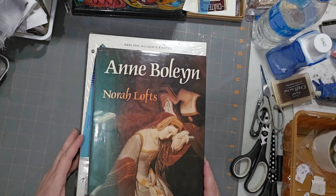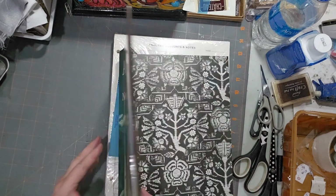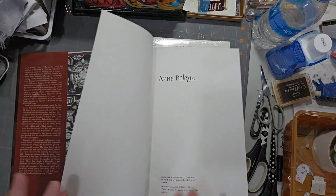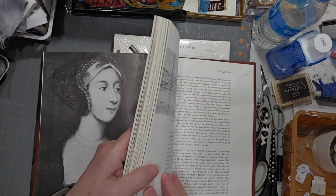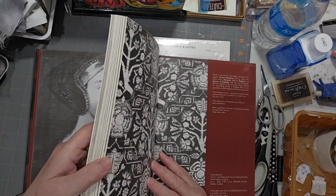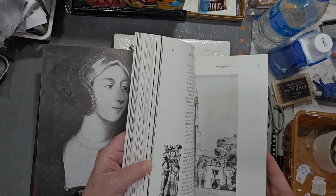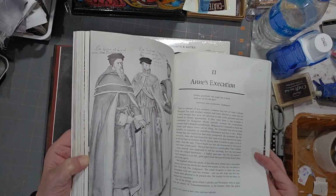This one I bought just for the imagery. Oh, I love this image right on the cover. Nice end paper pages, and then lots of colored images in here. I'm going to start at the back. It's not an old book. It's one of those coffee table style books. But lots of great images in here that can be used for art.